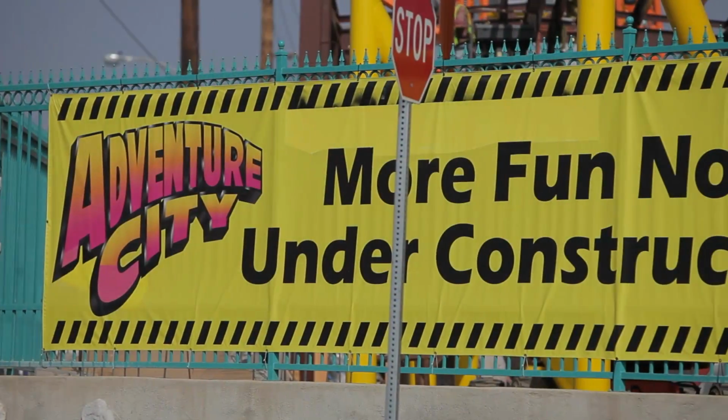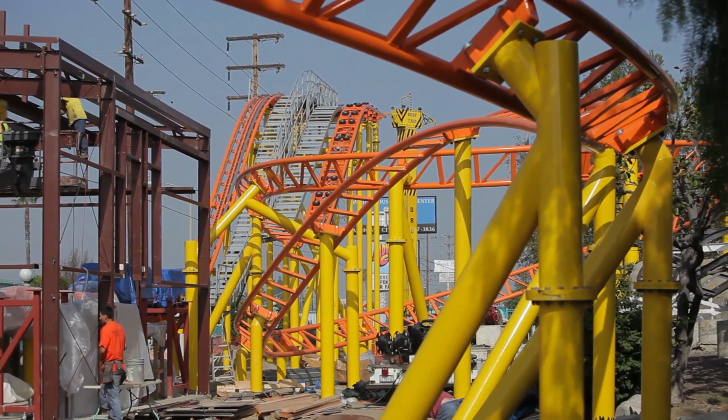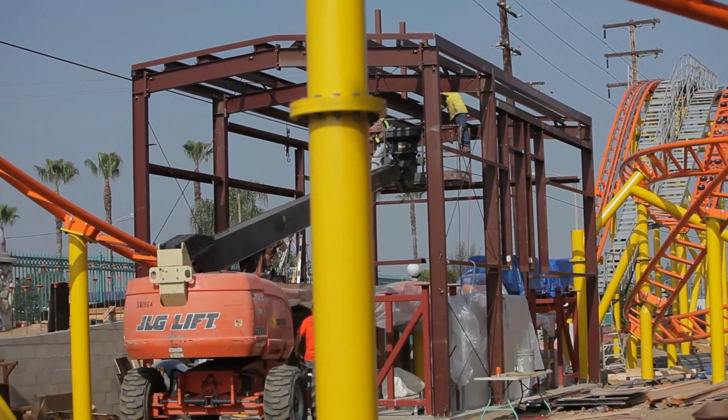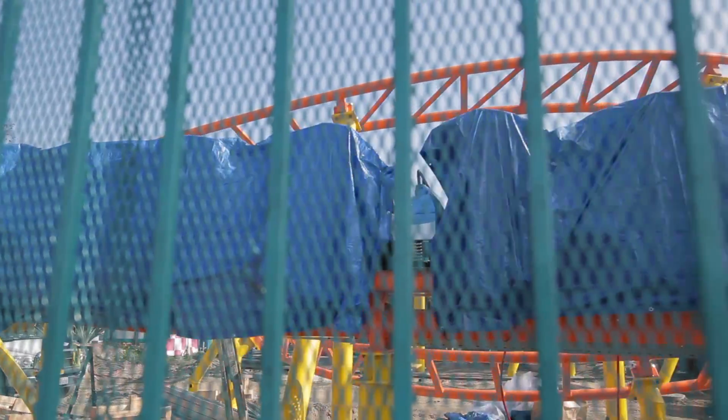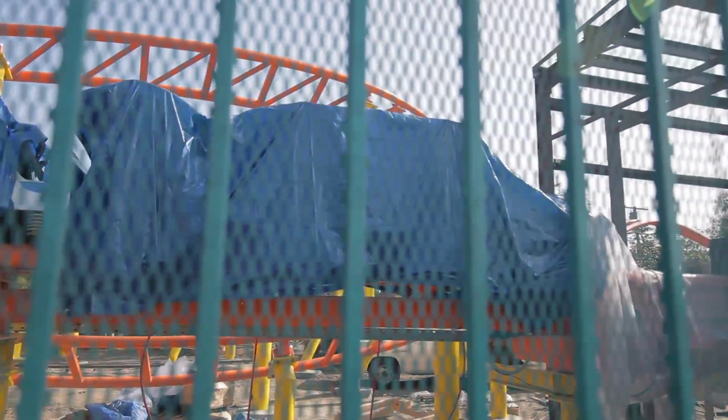Alright guys, I went by Adventure City here to check out the Rewind Racers construction. Looks like they've got all the track done, brakes, lift hill. They're working on the station. You can see the trains are on the track. They're all tarped up. Maybe they've done some test runs, who knows?